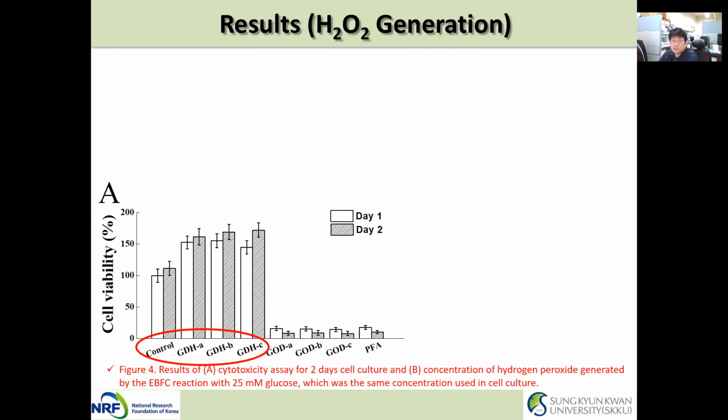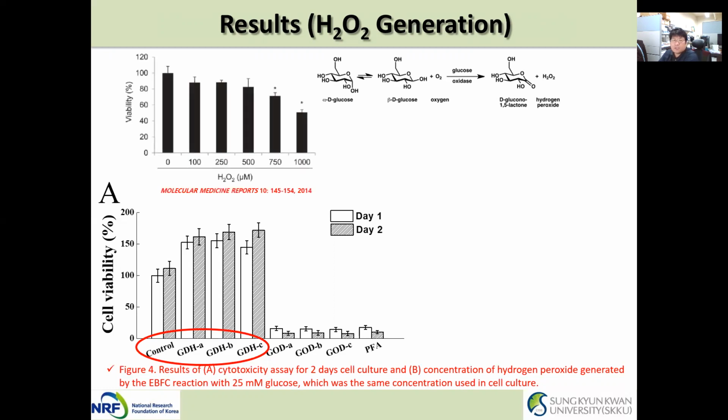Based on the GOD oxidation mechanism with glucose, there is hydrogen peroxide as a final product. As you can see in many references, when a high concentration of hydrogen peroxide exists, HDF cells died over 750 micromolar. A graph showed the cell viability ratio compared with control.